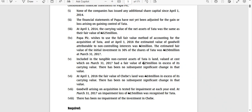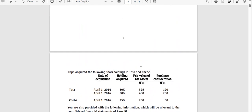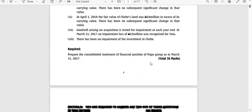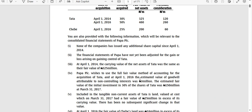Or has it been considered? No, sir. It was considered on the 31st of March. Now, which means if you see this 1 million and something that we have, or what is it, 440, this asset has that fair value, what's it called? Fair value adjustment.